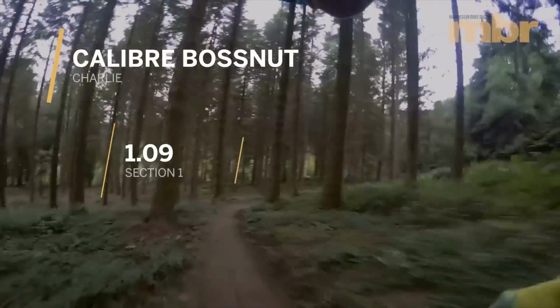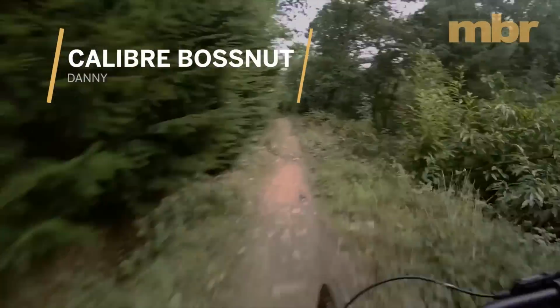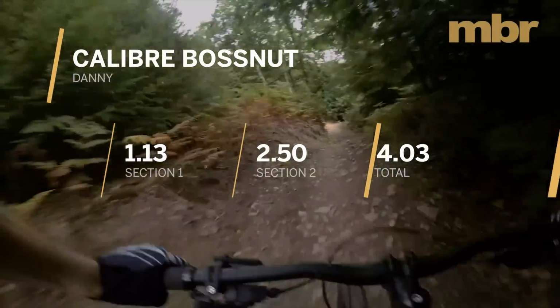Charlie's first run was aboard the Caliber. For the first section, he clocked a 1:09, followed by a 2:42 for the second part, making a total time of 3 minutes 51. On the Santa Cruz, he did a 1:08 and a 2:39 for a combined time of 3 minutes 47. Danny's first run was also on the Caliber and produced a 1:13 for the upper trail and a 2:50 for the lower, making a total time of 4 minutes 03. His run on the Santa Cruz stopped the clock at 1:11 and 2:49 for a total time of 4 minutes.